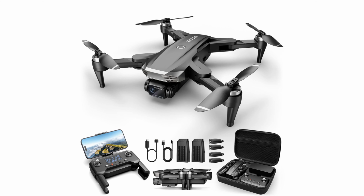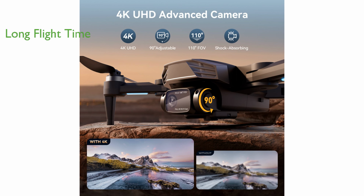The 4K camera GPS drone comes equipped with a built-in 4K camera that captures high-resolution images and videos, providing a rich and detailed view from various angles. The drone is designed with brushless motors and comes with two intelligent batteries, supporting a long flight time of up to 50 minutes and a long range of up to 1 km.